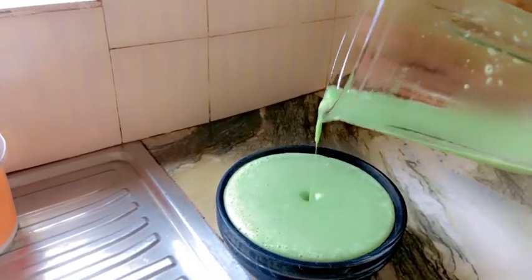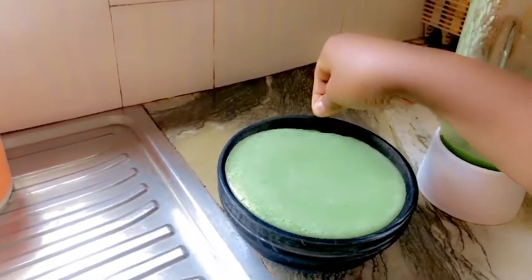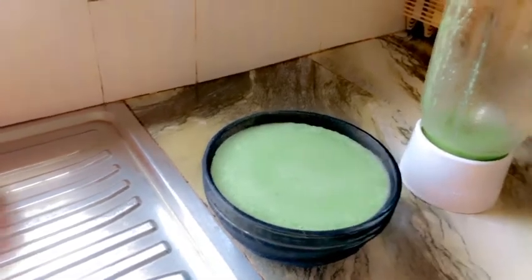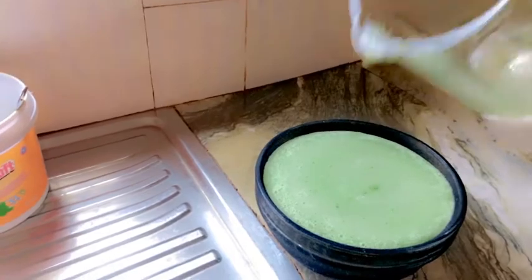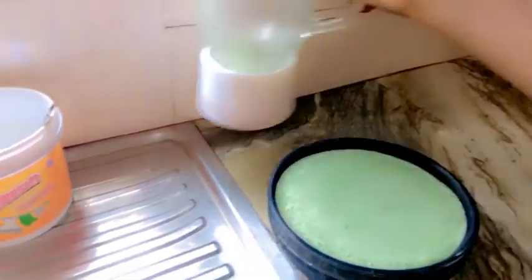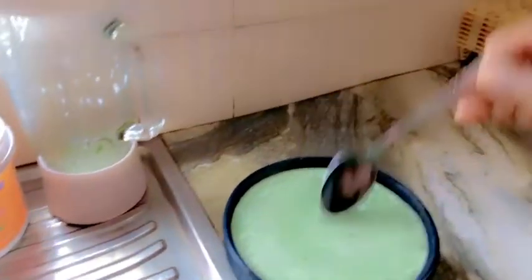The next procedure is sifting it in the wig cap, because cactus has these tiny chunks. If you ignore this step and skip it, you're going to be stuck with chunks in your hair for weeks, and you don't want to do that, because I've done that before and it's not good. So just go ahead, take your time, make sure you sift it, be gentle.